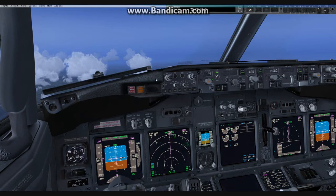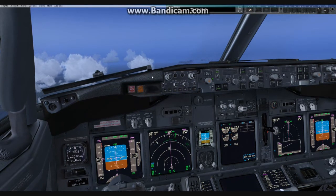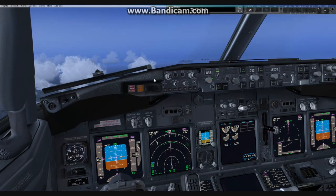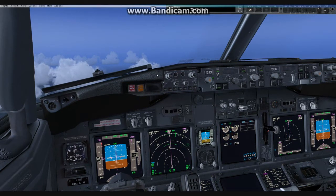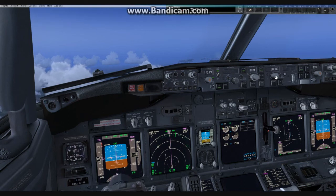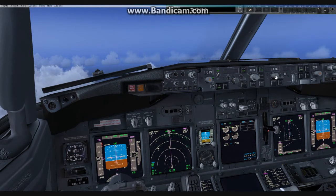Sweden control, good kväll, North Shuttle 3214 with you at flight level 125, climbing to flight level 190, inbound KMAX. North Shuttle 3214, Sweden Control, good evening, continue climb flight level 330. Climb flight level 330, North Shuttle 3214. Okay, so we have a clearance up to flight level 330.